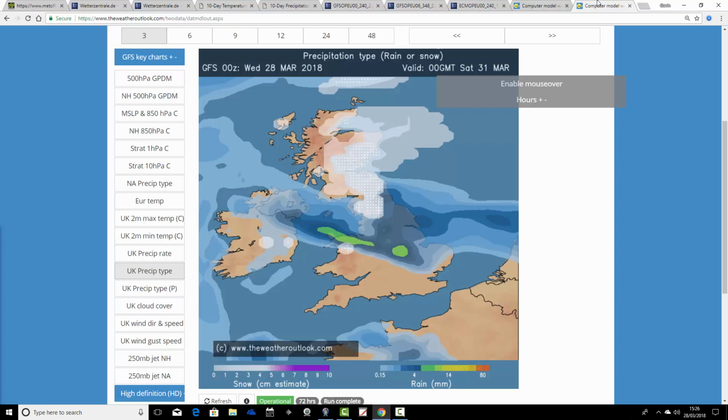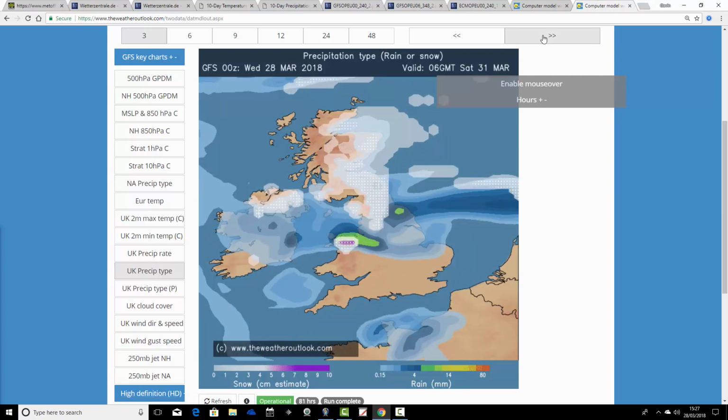And as I say, there was a bit of wintry potential with that midnight run of the GFS, so I'll just leave you with the potential for that because the chart's quite interesting, and we are talking about going into April. So this is the precipitation type forecast from the Weather Outlook, starting midnight on Saturday with the rain across England and Wales, and it does turn to snow for eastern parts of Scotland too.